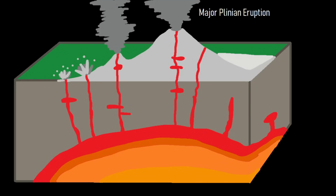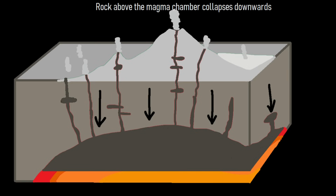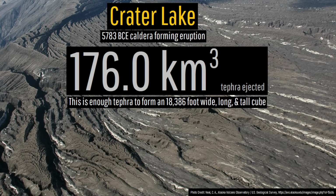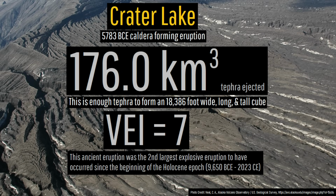Yet, because so much material had been ejected from Crater Lake's underlying magma chamber, it soon became largely empty. This caused large masses of overlying rock to collapse downwards and fill the empty space in this magma chamber, destroying Mount Mazama as it collapsed into a 4,000-foot deep and 6.2-mile-wide caldera. In total, 176 cubic kilometers of tephra was ejected, meaning the eruption was equivalent to 135 simultaneous eruptions of Mount St. Helens in 1980, with Crater Lake's caldera forming event being assigned a Volcanic Explosivity Index of a 7.